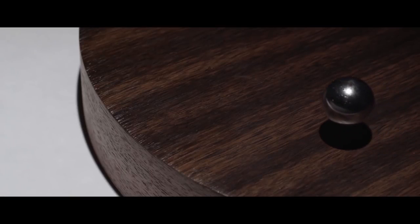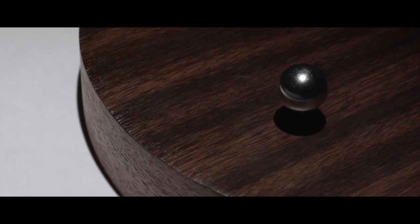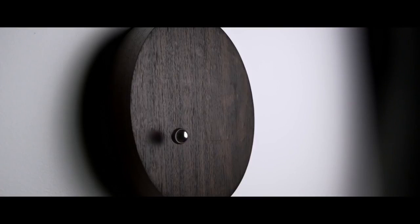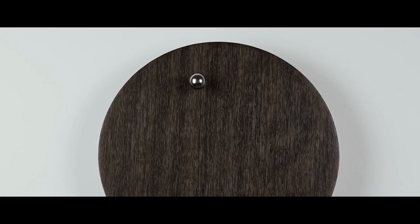This is Story, a truly stunning levitating clock from the innovative minds at Flyte. While Story can levitate normally with the base positioned horizontally, its sphere can also levitate with the base positioned vertically. This amazing feat allows it to display time like a normal wall clock.